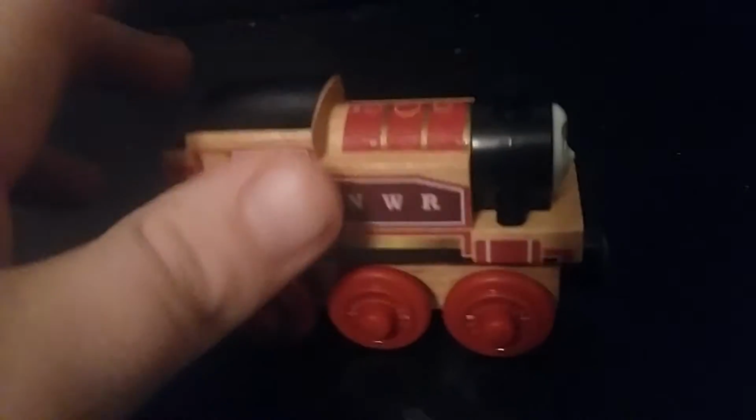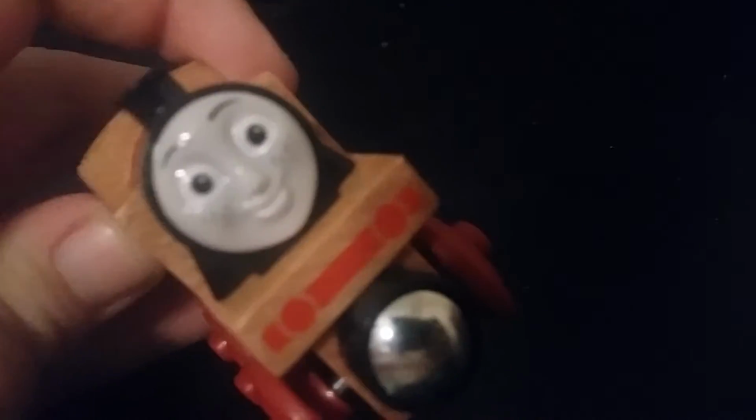A lot of people don't like Thomas Wood, but I really like Thomas Wood. I mean, a lot of people think this is garbage, it deserves to burn in hell. But I like it. I feel like in a few years, once people are finally willing to accept that Wooden Railway is no more, they will actually realize this is a pretty decent classic toy.